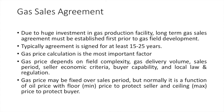So all things must be in place beforehand, so that the huge investment will not incur a loss to the company. Now, the gas price may be fixed over the sale period, but normally it is a function of oil price, with a floor minimum price to protect the seller and a ceiling price to protect the buyer. So this is about the gas sale agreement which is done for investing in a gas producing facility for transporting in the form of LNG, CNG or whatever mode of gas transportation we are following, right?